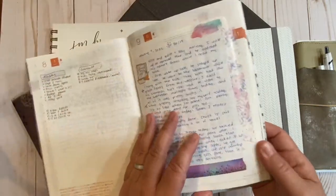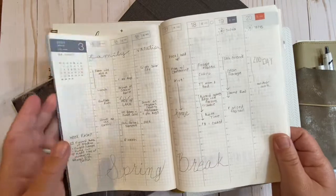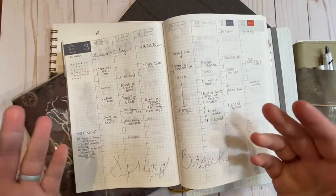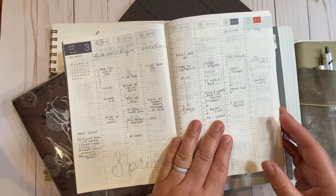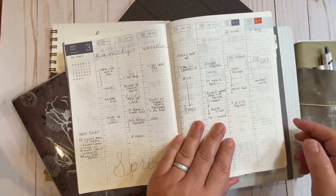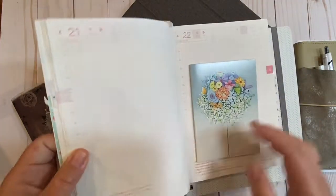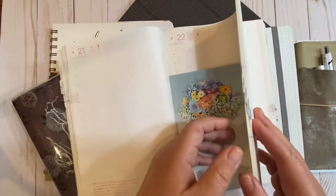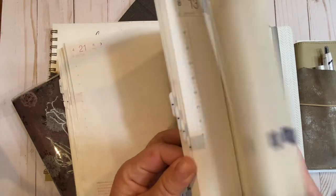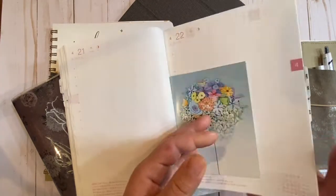I also went through a little weird planner paper color identity crisis. I got really kind of sick and tired of the cream paper. I really didn't like the red here. Once I started switching months, I completely spaced, my dog is drinking. I completely spaced the fact that the colors changed every month, and I really didn't like that either.